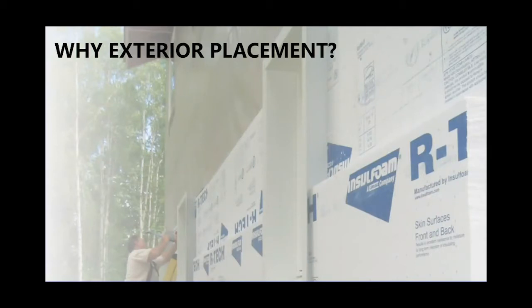So thermal is the major reason. We'll get into some of the building science reasons for that. Another one that you might not think about right off the bat, but we think about a lot in commercial construction, is actually sound attenuation. So you add insulation to the outside of a wall, and you can reduce the sound transmission through the assembly. And that's important because a lot of cities, especially where they're doing construction and revitalization around airports, want good sound attenuation.